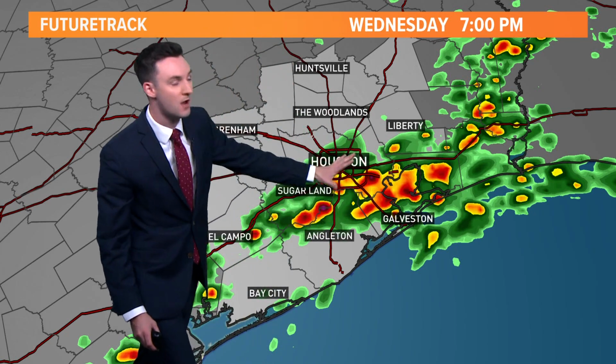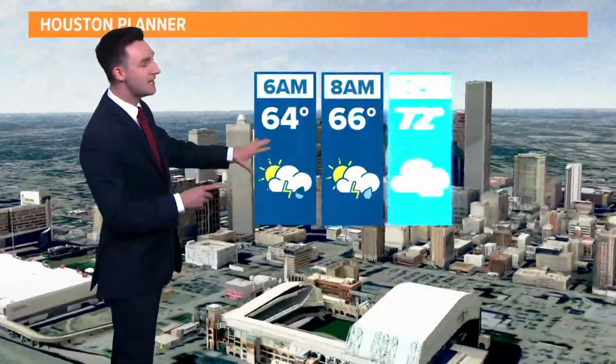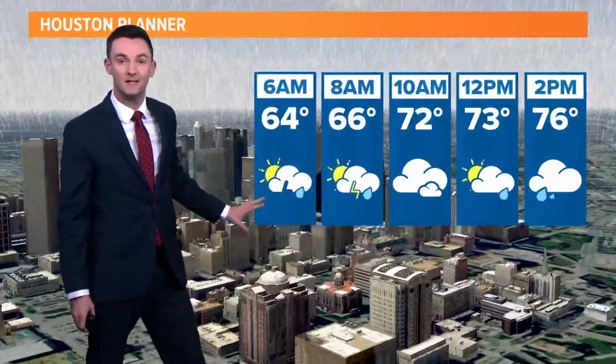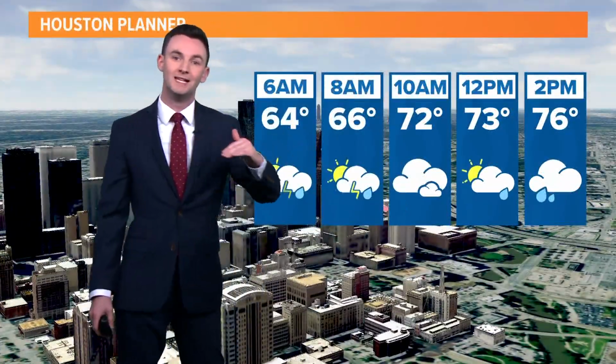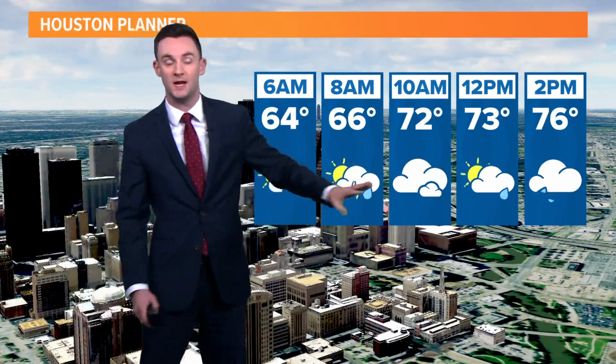So this is going to be the last hurrah around sunset, and then again we dry things out as we head into the overnight hours with much cooler temperatures. Today we'll struggle to make it out of the 70s. A lot of cloud coverage will kind of put a lid on things. Winds will be out of the northeast as well, so a different air mass trying to filter in. And again, we can't rule out a stray shower or thunderstorm as we get into the evening hours.